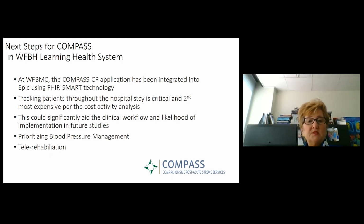We know that this has, and we continue to improve our clinical workflow for implementation. And what we've learned is that patients are really overwhelmed. And so we are now prioritizing blood pressure management because if you manage blood pressure, guess what? You've got to manage medications, you've got to manage your diet, and you've got to be physically active. And physical activity really drives recovery.